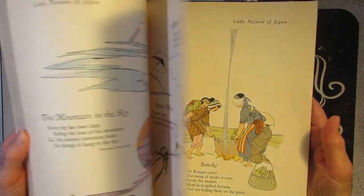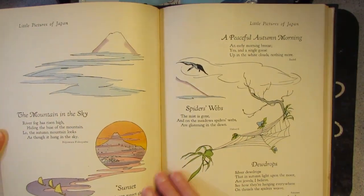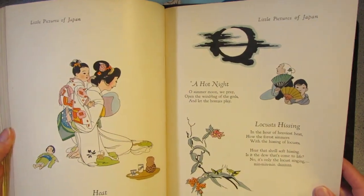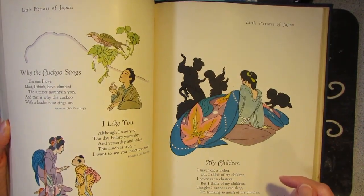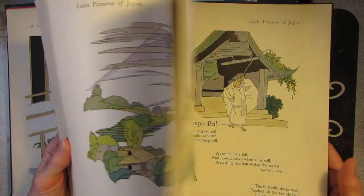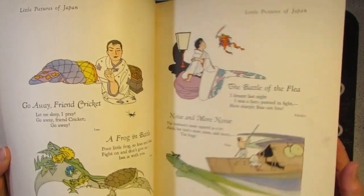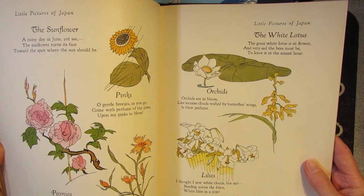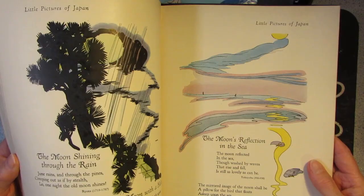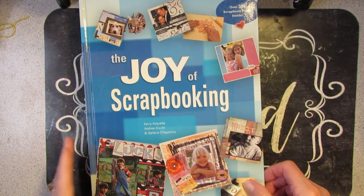And the pictures are gorgeous, and there's poems. Look at this. The mountain in the sky. Sunset. You can use these for pages, backgrounds, cut them out, have some ephemera, add some of the words to a page. I mean, these are just gorgeous. Very vintage. Because if I'm old, this is vintage, right? Alright, so that is book number three. Number four, The Joy of Scrapbooking.